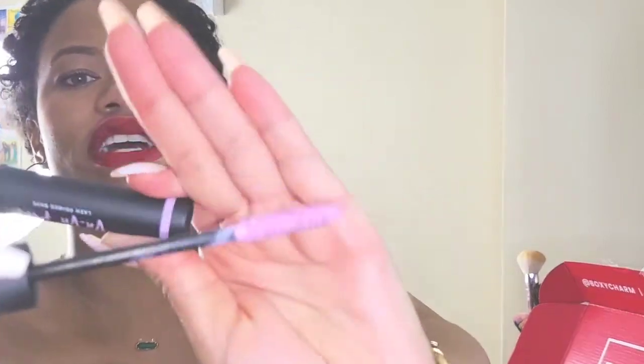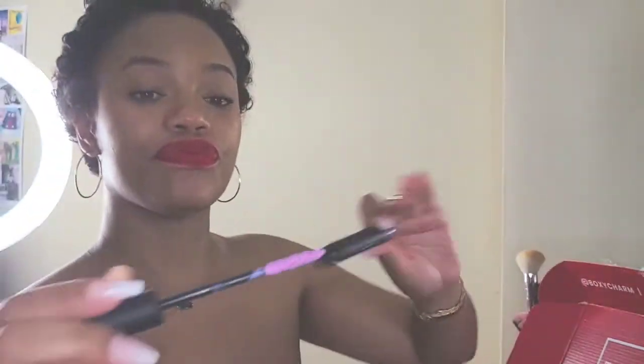This is, oh my goodness, Luna Magic. It comes out pink, for Christ's sake. Wow. Yes, let's see what Luna Magic is about. Luna Magic retails for $25. It's a new launch product.